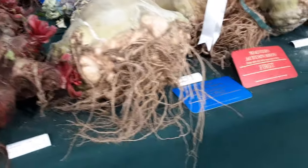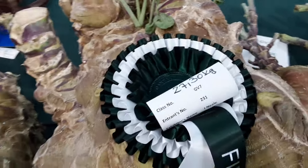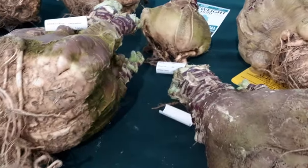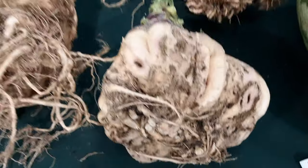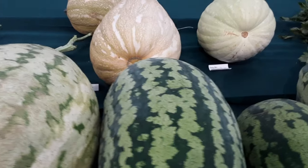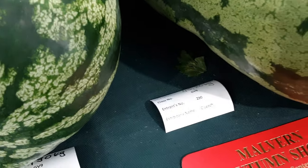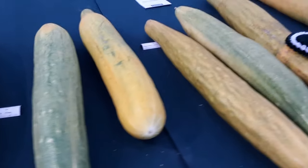On to the giant Swedes. Ian Neil, 27.3 kilograms. Again, no embarrassment in bringing these. These are the watermelons. It's 45.2 kilograms. These are the long cucumbers.